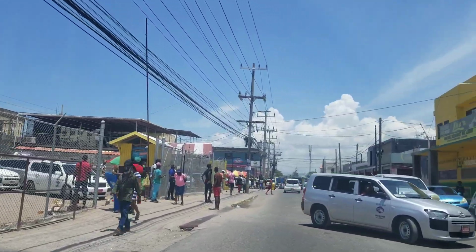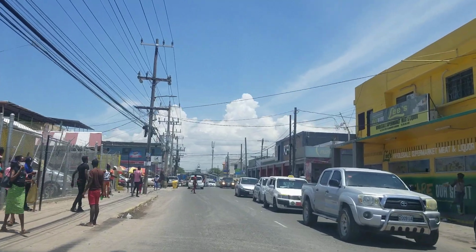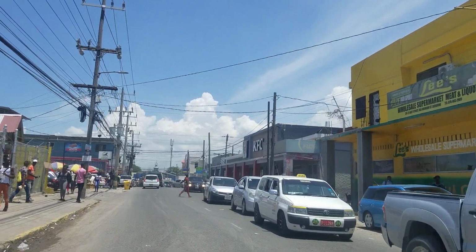Okay, this looks like a transport center at the front here.